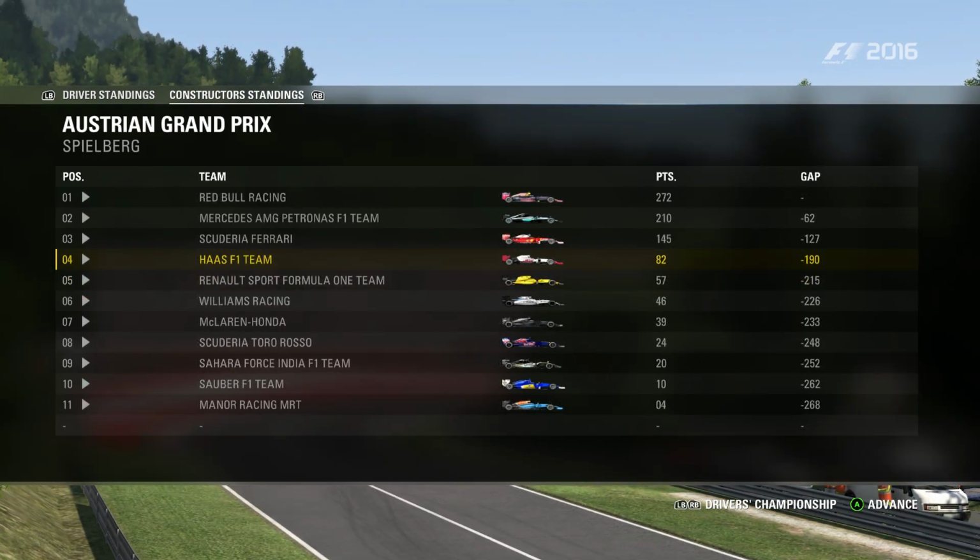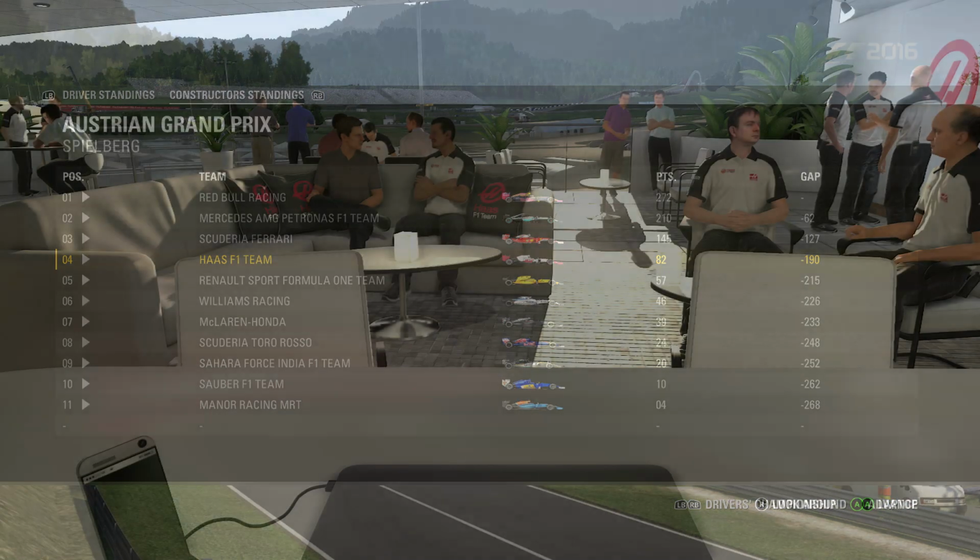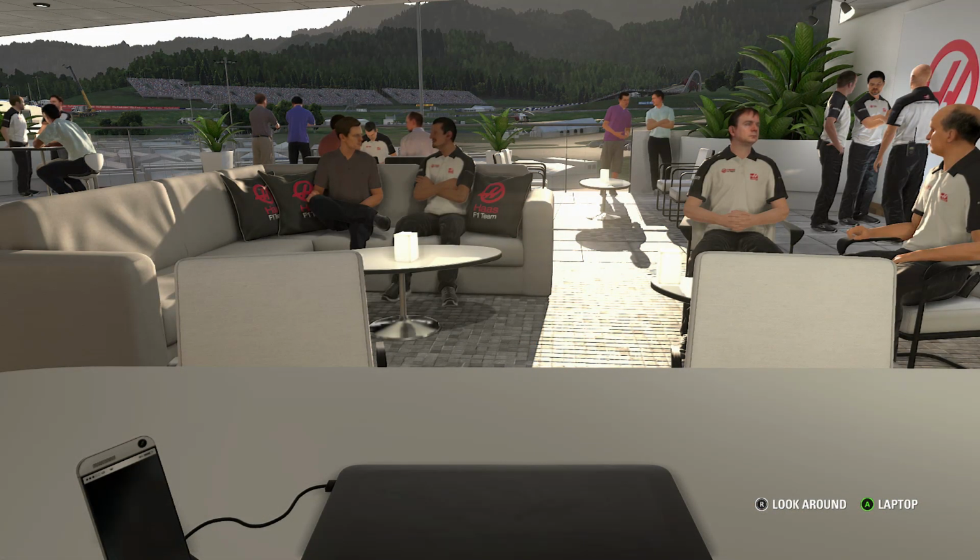Haas sitting in 4th, 82 points because Grosjean got points. Grosjean, my boy, came through and managed to get World Championship points. I think it was 9th, but still, it's 2 points. You know, I'll take it.